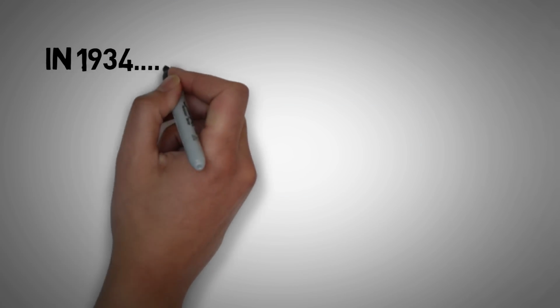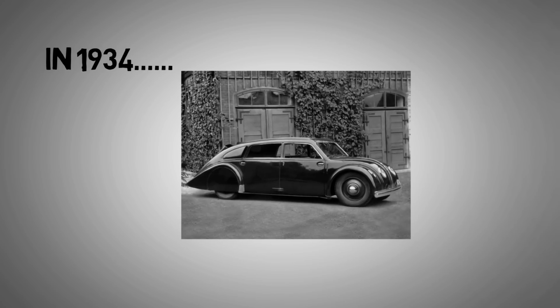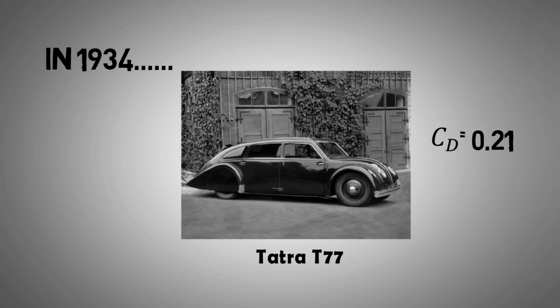It is remarkable that even as early as the 1930s, Czechoslovakian engineers had mastered the art of streamlining a car. They rolled out the Tatra T77 in 1934, and to this day the car has one of the lowest coefficient of drag values for a sedan, that is 0.21.